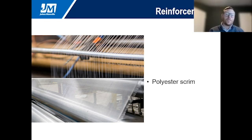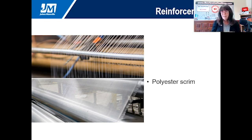So you have the TPO, you have the scrim in it, and then all of a sudden, because of your job as a product manager, there started being all these new innovations. Let's talk a little bit about TPO fleece backed, because that really changed how things were going there.